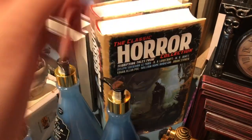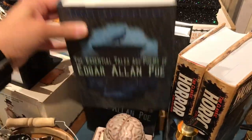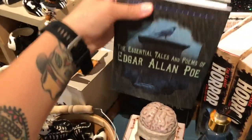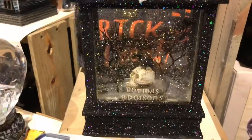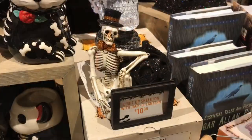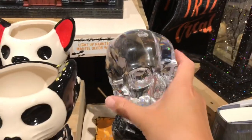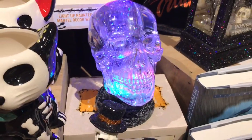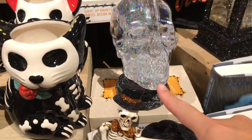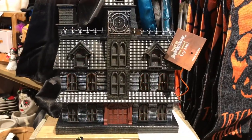This book is $12.95 and it weighs probably like 5 pounds. This here, this one is $7.95. And glitter globe. So it's a glitter globe. Oh, it's pretty. So this guy is $19.99. And then check this out.